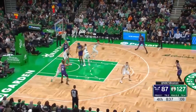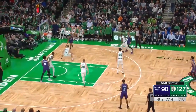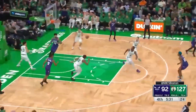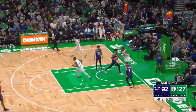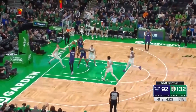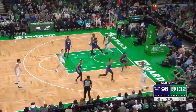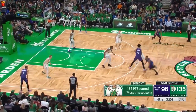Shoot it! Here comes another one. Didn't Jones win the dunk championship? Wow. Oh, nice pass. Yeah. Nicely done. Oh, yeah. Get back in there and get another one. Right out of the timeout, they get a quick two. Pritchard. 135 points is a season high for the Celtics.